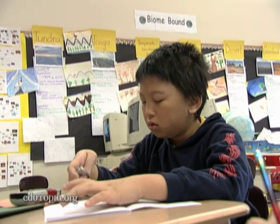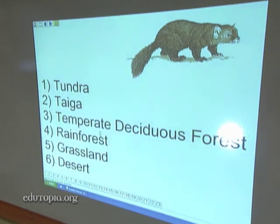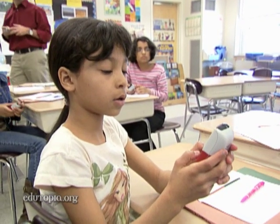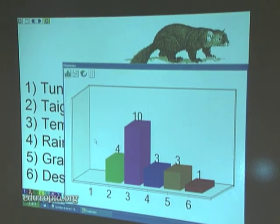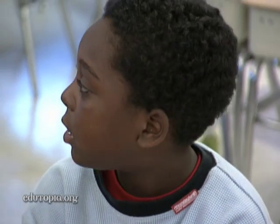It's related to the wolverines, minks, and weasels. At the end of the unit, they were challenged to justify why a certain animal might live in a given biome. So using your remotes, make sure that you select a biome. And their answers were tabulated instantly with a student response system. I chose the temperate forest because there's lots of rodents there.